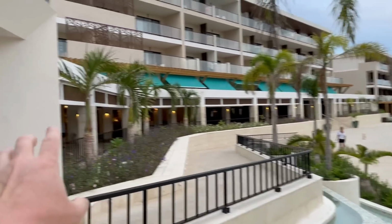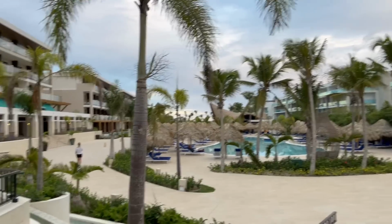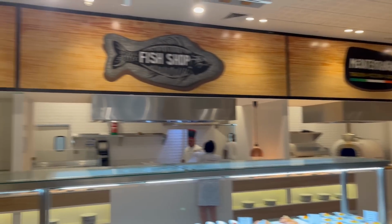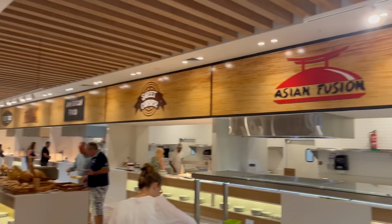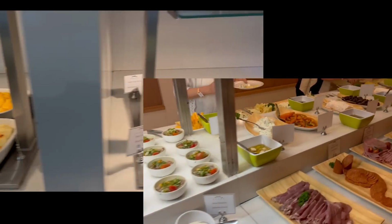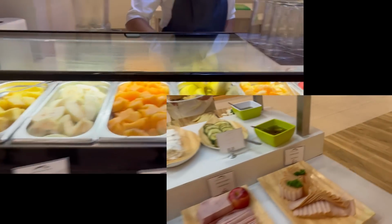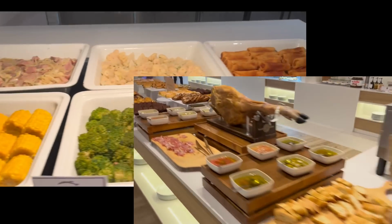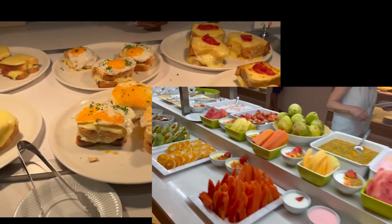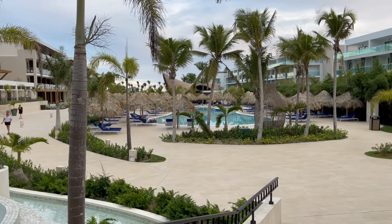The restaurants are laid out right here and they're downward. Your morning and evening buffets are going to be in the restaurant over here. And I gotta say, we've been on 10 resorts now. I don't think I've seen a buffet that was as good. Your lunch buffet is going to take place in the restaurant below this.